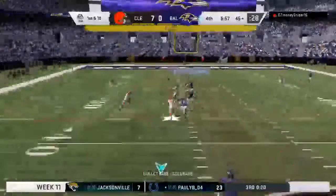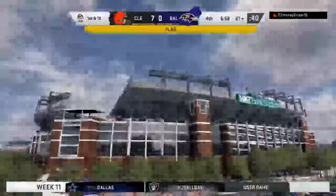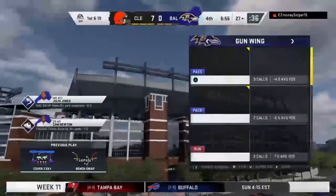Newton. And it's incomplete, broken up. But there is a flag down. Let's see what that's about. We got this. This home crowd, they're happy with that call.